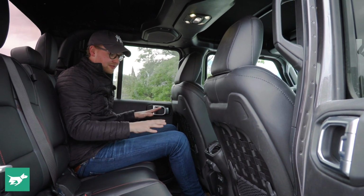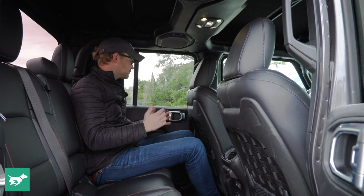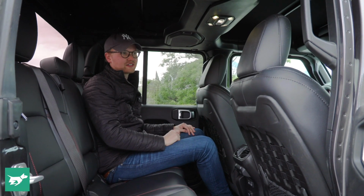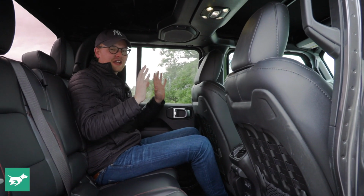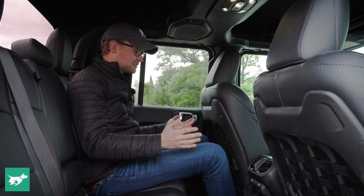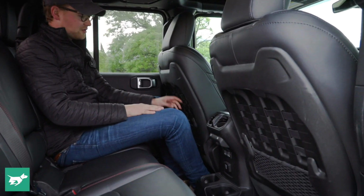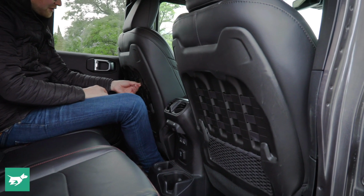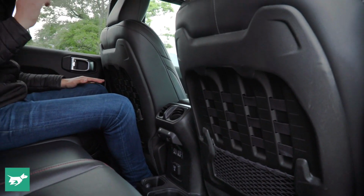But then Jeep, they love filling their cabins with Easter eggs, as I mentioned up front, and there's loads of those back here. Well, Easter eggs are really just little conveniences. The Easter eggs come from the fact that everything has a sort of heritage shape to it and references old Jeep stuff. The conveniences include the fact that in both of these front seats, you've got netting and also these tough kind of strap things, which I haven't figured out how I would use, but if you know, please let me know down below because I'd appreciate that.